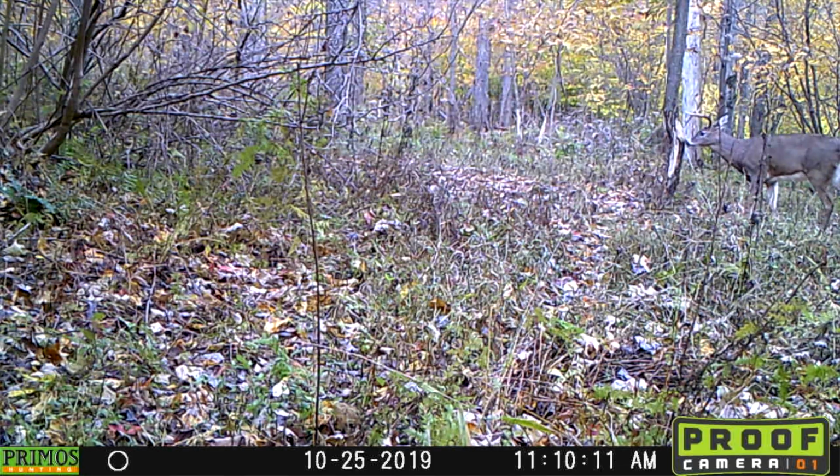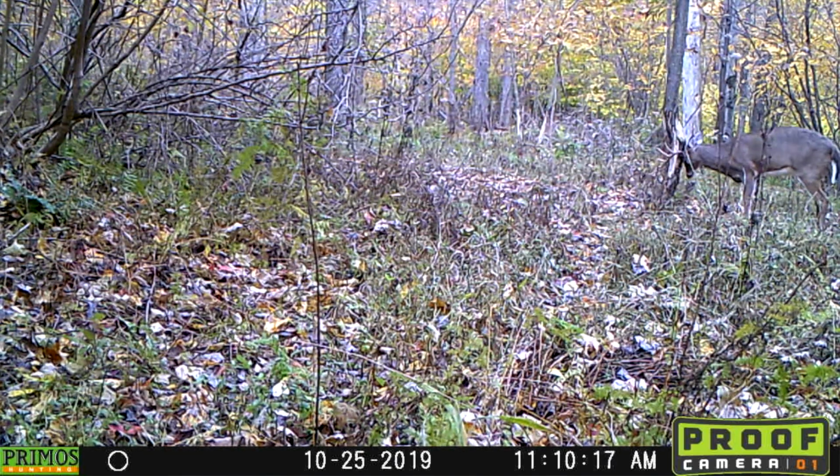Now we are getting into the rut with this next clip, and this would be a nice buck we got, but it's pretty interesting. As you see, he looks like he's got a big 5-point frame on one side, counting his brow tine, and he doesn't have his other side at all. This is the only clip I ever got of this buck.